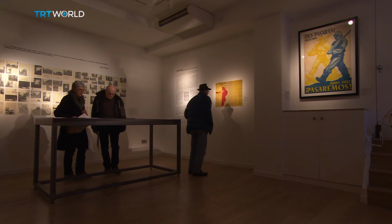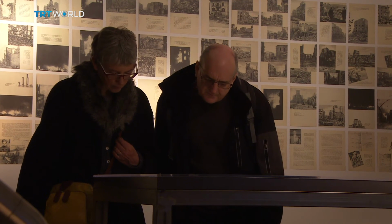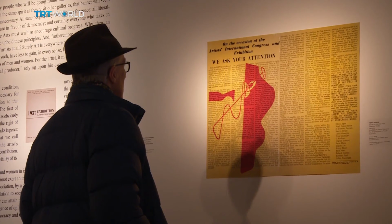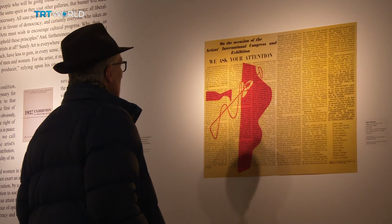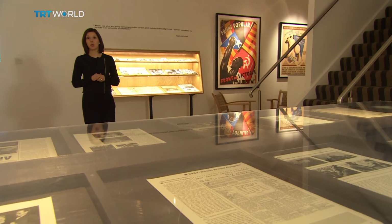It's not only art on show here, but also original newspaper articles and propaganda from Spain's pavilion, all of which were trying to get support outside Spain for the Republicans. It's often said that history is written by the winners. What's fascinating about this exhibition is that it documents the losing side.